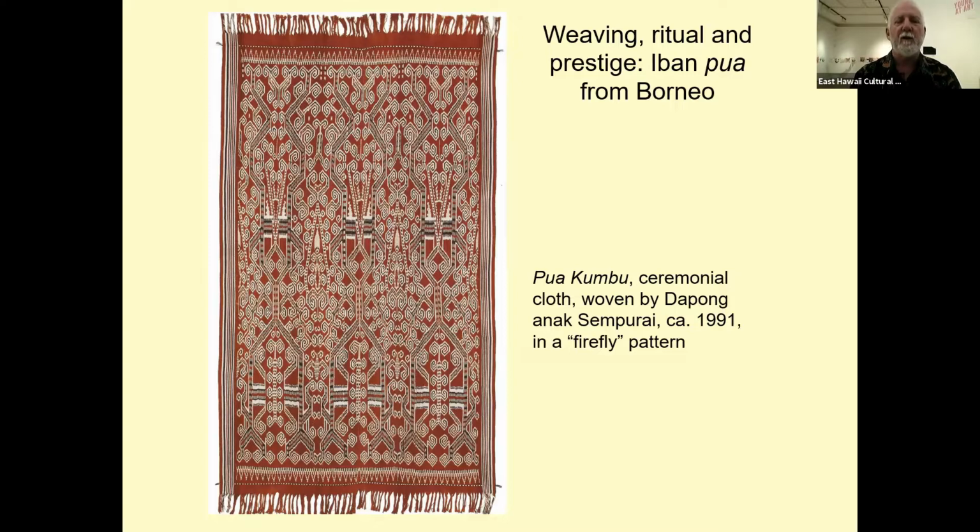They're astonishingly complex, beautiful weavings, often done with ikat or other fancy dyeing techniques. But the point is that not only does the cloth have power, but the woman weaving it has power, and both of these are conveyed through the cloth.